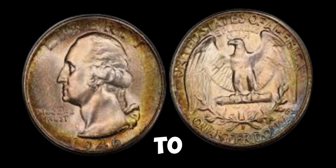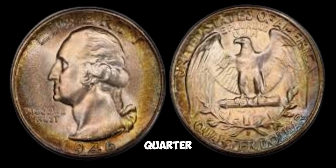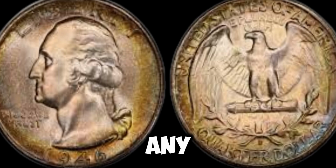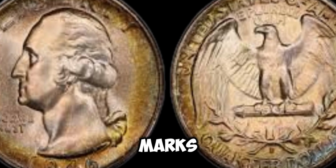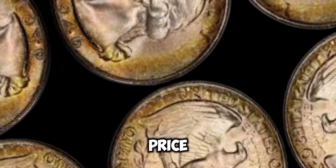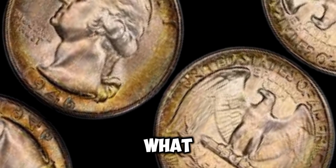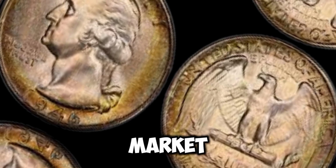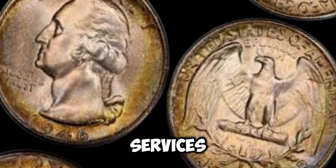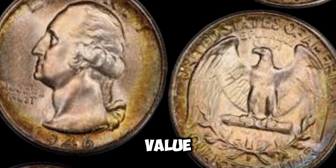Now, let's get down to the nitty-gritty. How can you determine the value of your 1946 Washington quarter? Well, the first step is to carefully examine the coin for any distinguishing features such as mint marks, dates, and overall condition. Next, you can consult price guides, online forums, and experienced coin dealers to get an idea of what similar coins are selling for in the current market. If you're not sure where to start, there are also professional coin grading services that can provide you with a detailed assessment of your coin's condition and potential value.